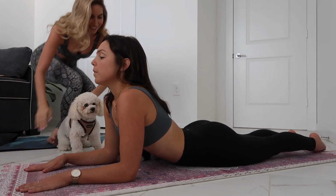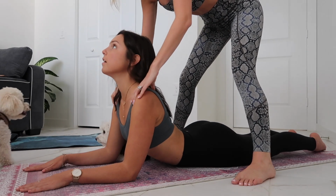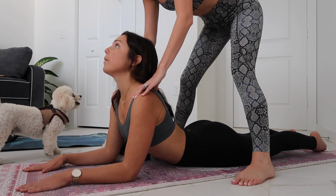I'm gonna do a little adjustment and see if you feel a difference. So pulling back like that. So really make sure you're lifting back through your chest.